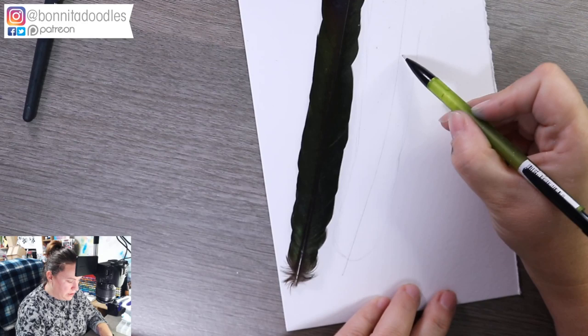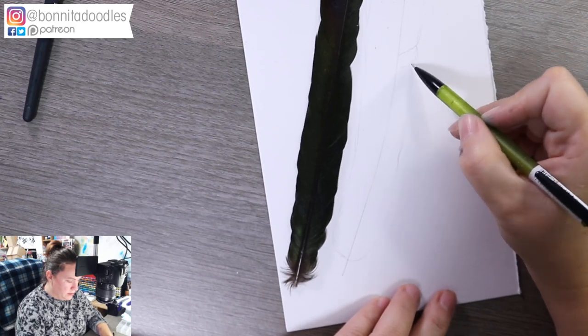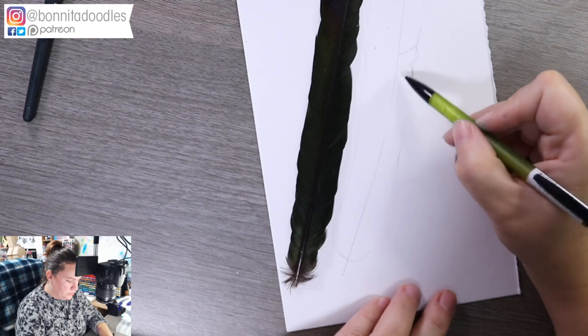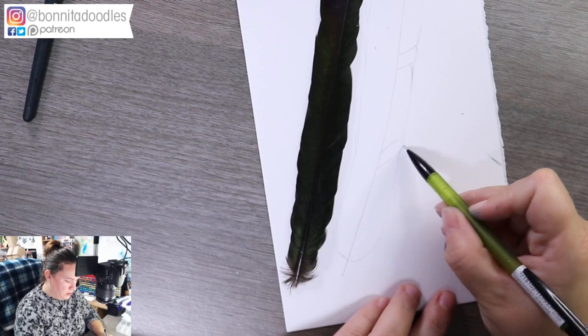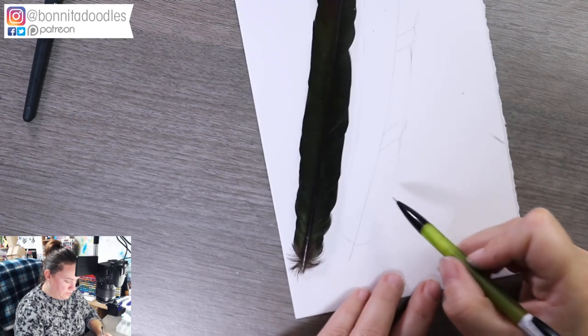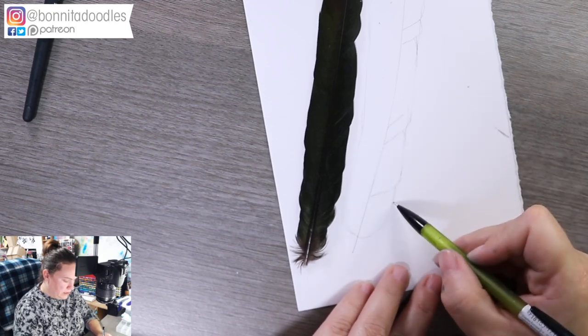We've got one section here that sits like so, and we've got a gap in there, and then we've got another one that sits out, and then we've got another one that sits out into here too.